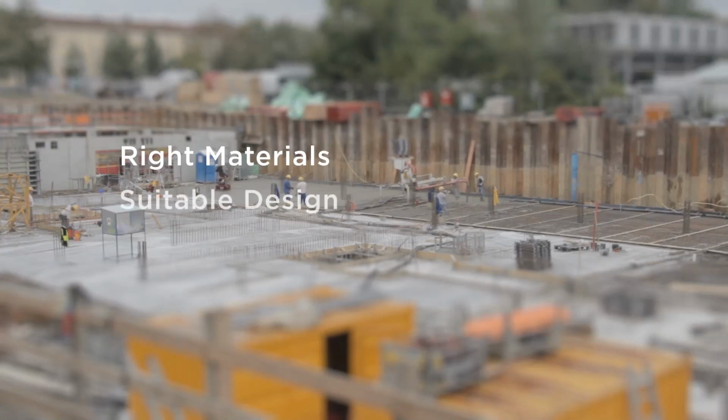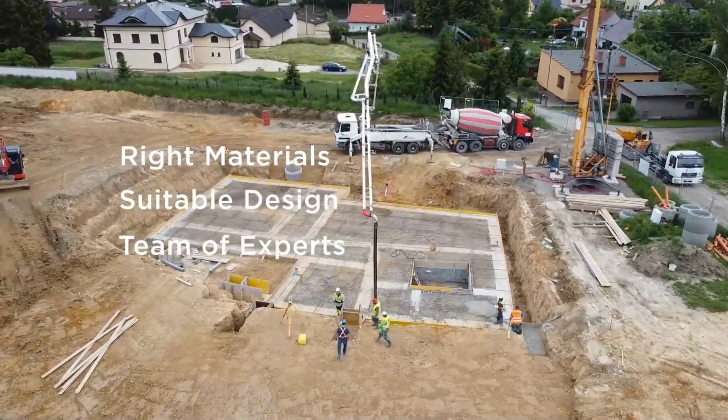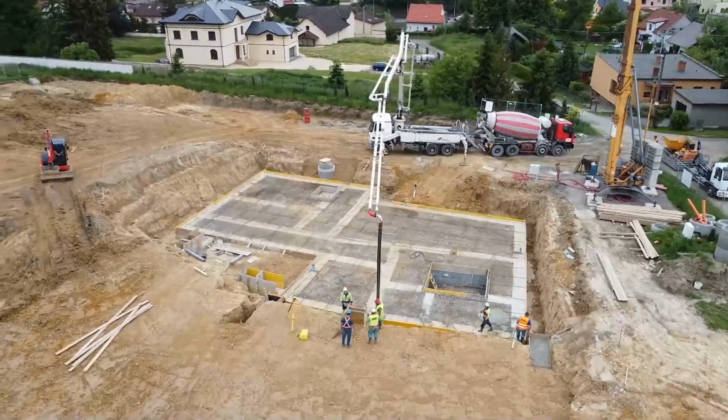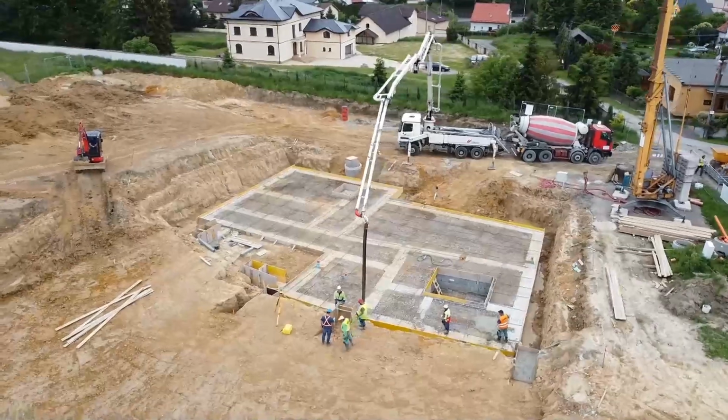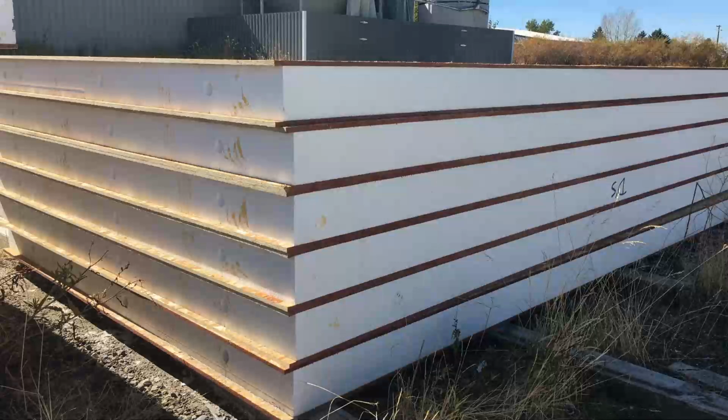Are you undertaking the construction of a high-performance building? It can be a daunting task. It requires choosing the right materials, selecting the most suitable design, and working with a team of experts. But what if there was a material that solved all these problems? Something that is strong, energy efficient, and cost effective. Something like structural insulated panels or SIPs.